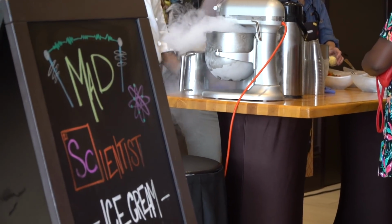It's just your standard vanilla bean ice cream, but it's pretty good. It's super awesome to sit there and watch them make it, pour the liquid nitrogen and everything. It's awesome.